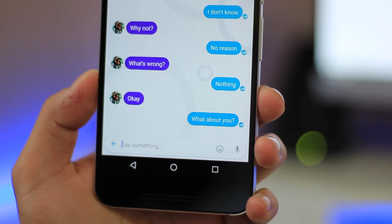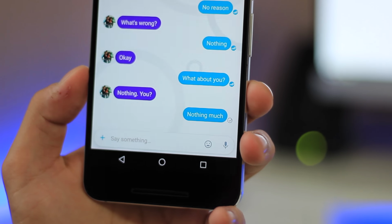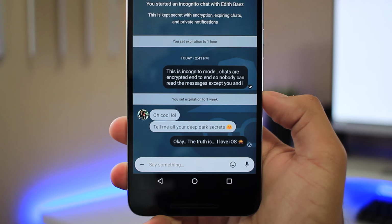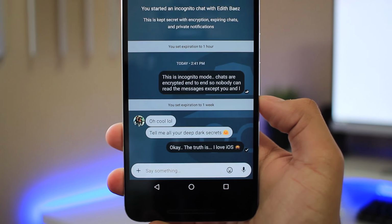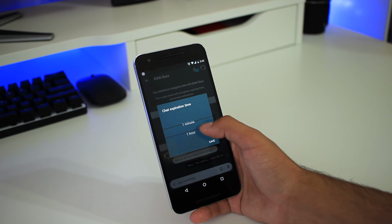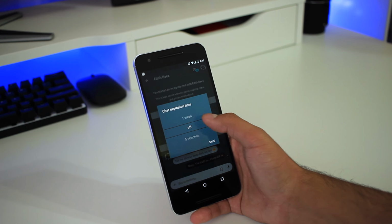Oh, and if you're concerned about security, since Google does actually store all of these messages on their servers to help improve Google Assistant, there's actually an incognito mode that you can use, which uses end-to-end encryption and features the option for your chats to expire if you'd like. But just note that if you do use this, you can't use Google Assistant in your chats.